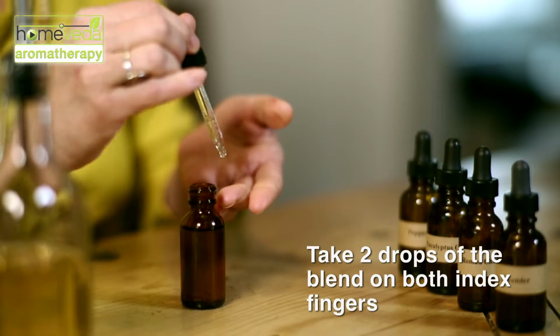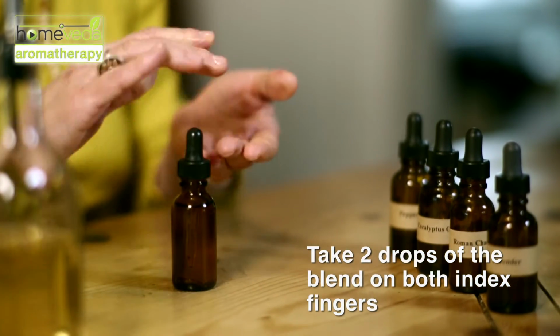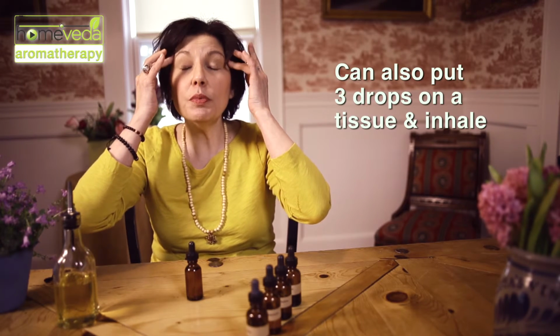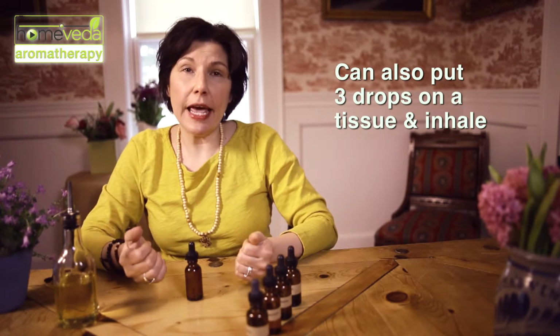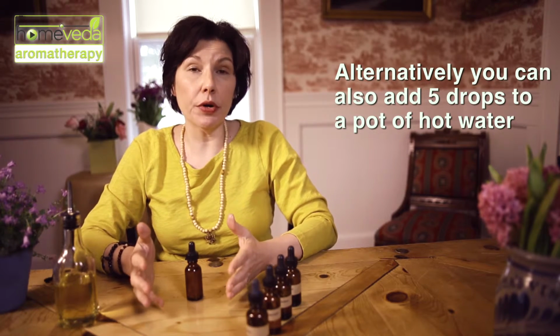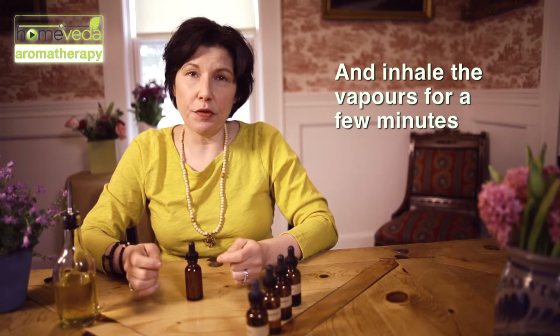So now you can take 2 drops on both index fingers and massage into each temple. You can also put 3 drops on a tissue and inhale. Alternatively, you can also add 5 drops to a pot of hot water, place a towel over your head, close your eyes, and inhale the vapors for a few minutes.